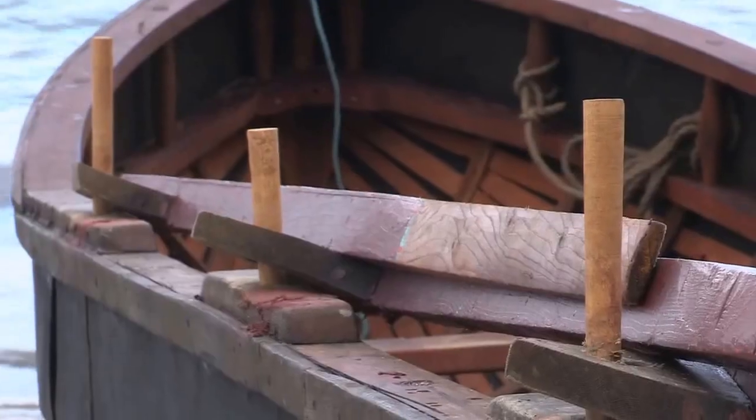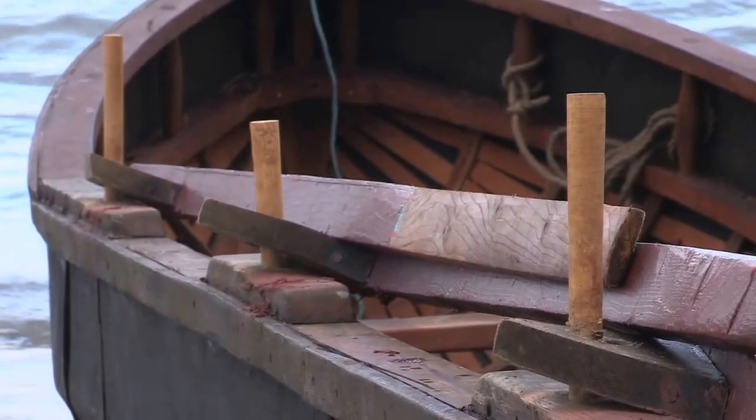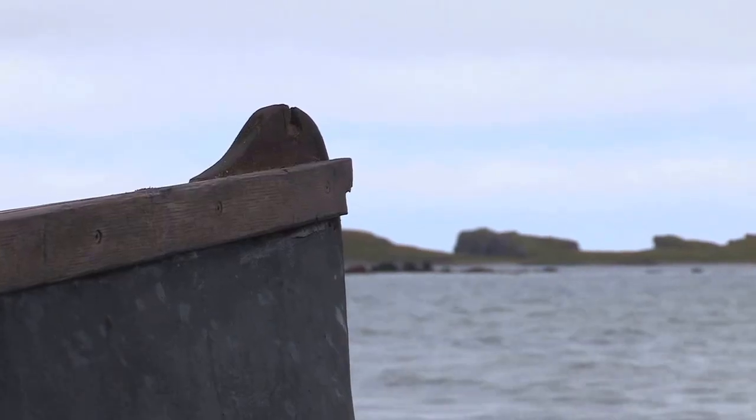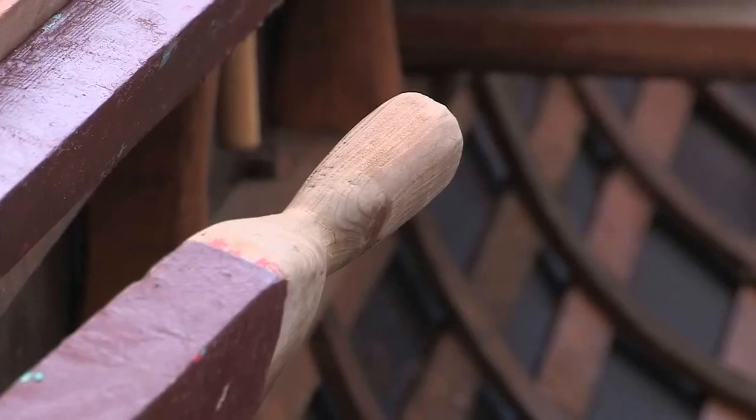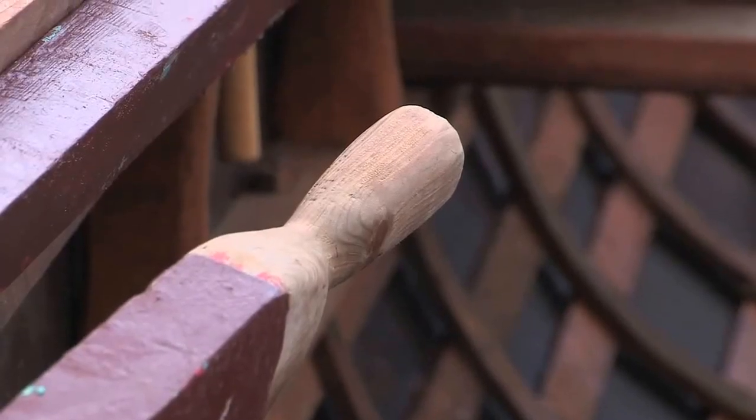They are very, very beautiful. They're beautiful, but because they're functional. The people that made them were poor, and they were using timber. Might just have been stuff that was washed up on the shore.